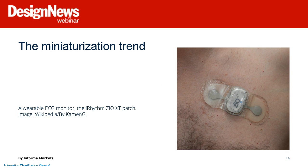We move on here to another example of miniaturization in electrocardiograms. This one is called the iRhythm Zeo, and it provides up to 14 days of uninterrupted cardiac monitoring. This, by the way, is a replacement for what's called the Holter monitor today.